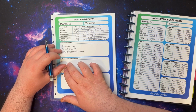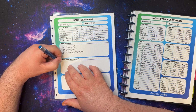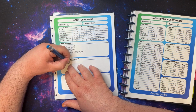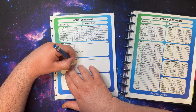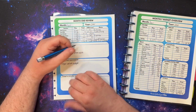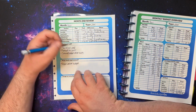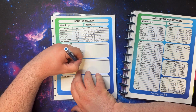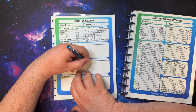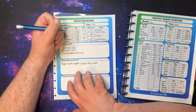What needs improvement? Well, I need a bigger wallet budget because I overspent every week except one. Not by a huge amount, but enough to say, okay, this is now a trend. I need to up my weekly allowance, essentially. And I did cover that in the May budget.